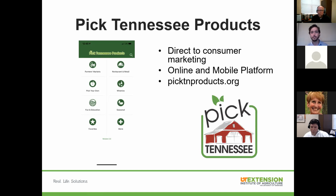But we're excited to have this program in an app, online, with a social media presence, to be able to show folks who can easily go onto the program, see what kind of products are near them, whether that's through a farmer's market listing, from the farm listing of fruits and vegetables, or agritourism. This is something that we definitely hope that folks utilize at all stages of the manufacturing and production level.